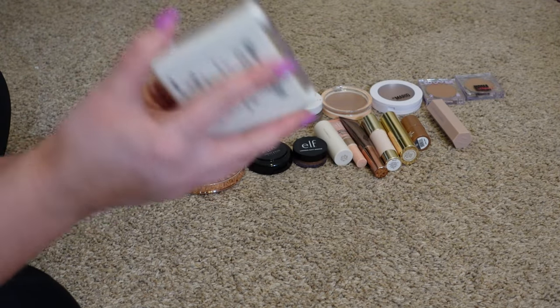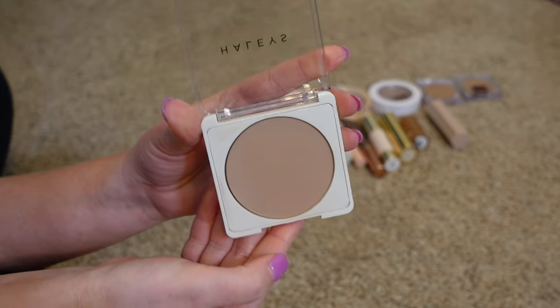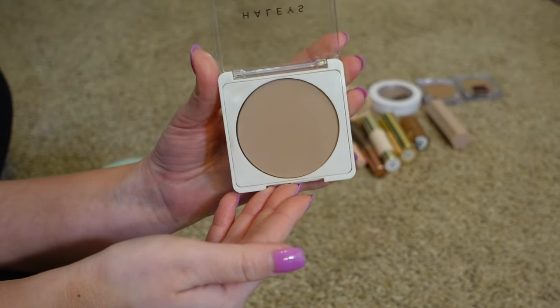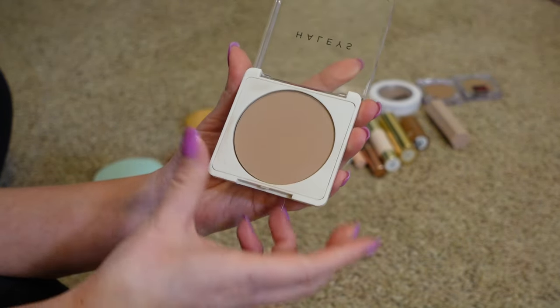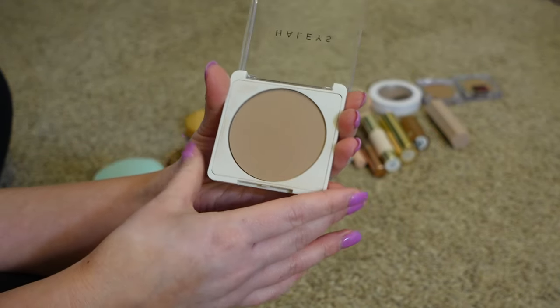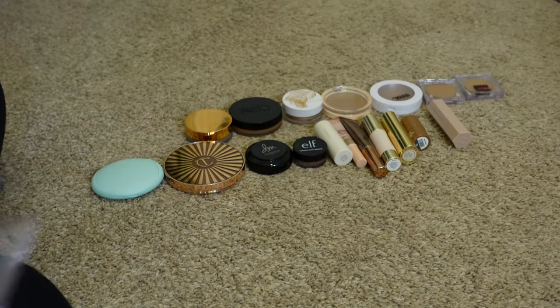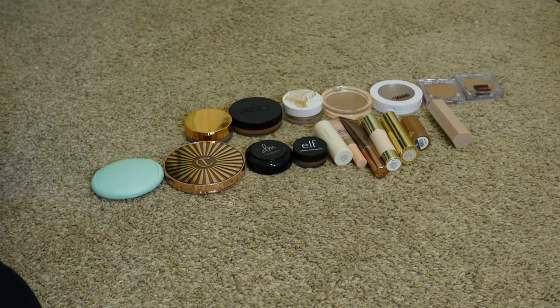Then we've got this Hailey's Resculpt Smoothing Contour Powder. This is my one true contour powder and I think it is beautiful. I really love Hailey's Beauty. I would love for them to come out with an eyeshadow palette or something because I really do love so many of their products. And I do really love this, so I am gonna keep it. It's still pretty new to me, so I still wanna keep playing with it anyway.